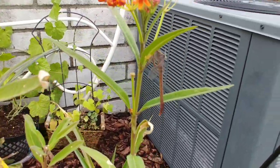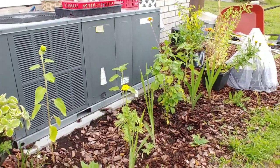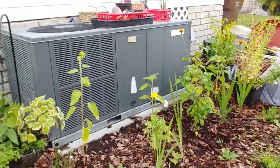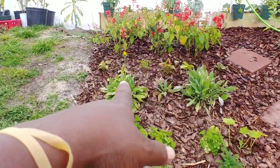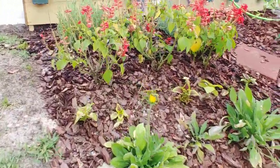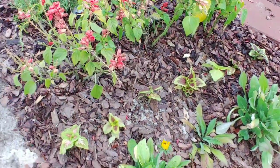That dragonfly. Over here we have sunflowers, Mexican marigolds, Mexican sunflowers. On the hill we have more flowers. So we have black-eyed Susan right here that I am patiently waiting on to open up. I started this one from a seed in January and she is slowly revealing herself.